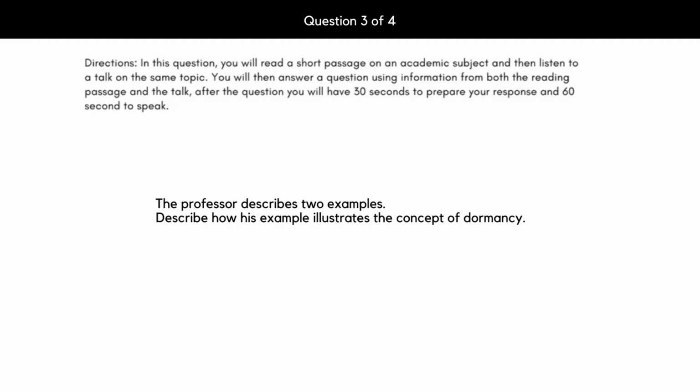The professor describes 2 examples. Describe how his example illustrates the concept of dormancy. Please prepare your answer after the beep. Please begin speaking after the beep.